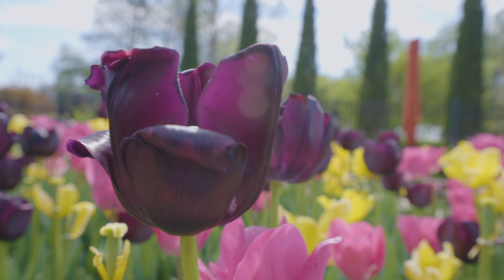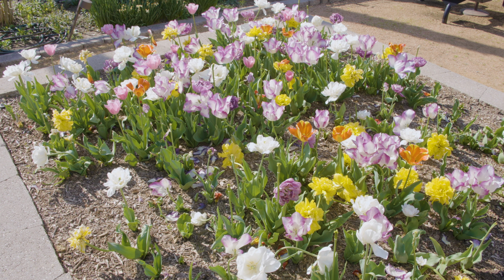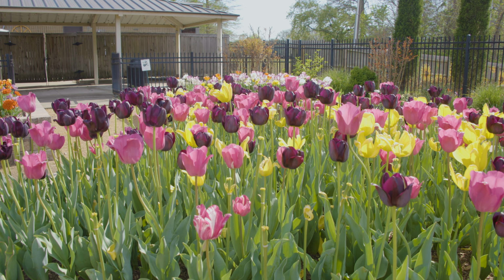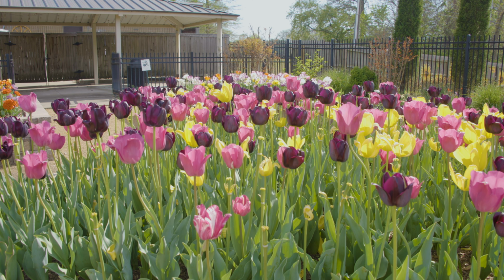So let's talk a bit about this little garden here. How do you manage this? What's going to be the look of it later on, after the tulips are gone? The master gardeners actually help us plant the tulips. We start with our annual beds, and like I said, the master gardeners help us. So we come up with basically two different designs for both parts.